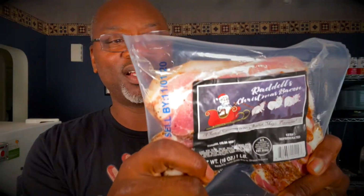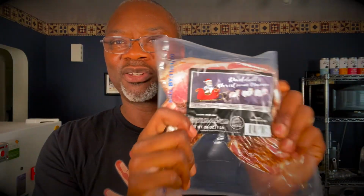He said you gotta try this. It's a Christmas spice bacon. So I'm gonna try this. Hopefully Christmas beers come out soon, so I can get some of this and try it with, but I'm gonna try it now anyway. So I'm gonna check that out.